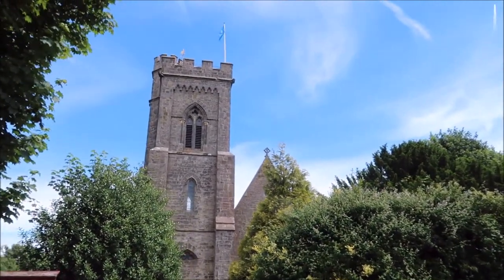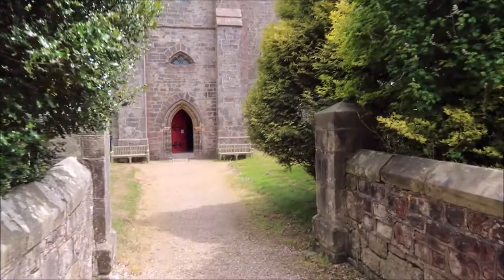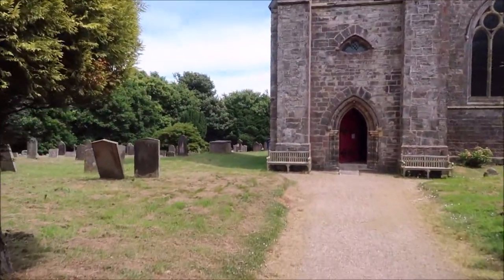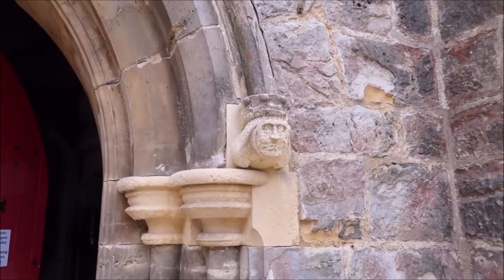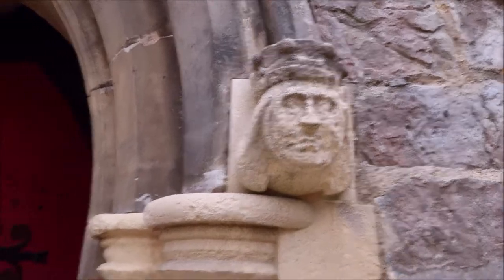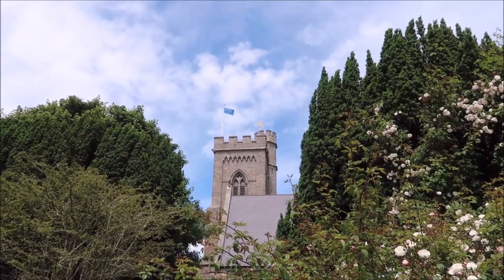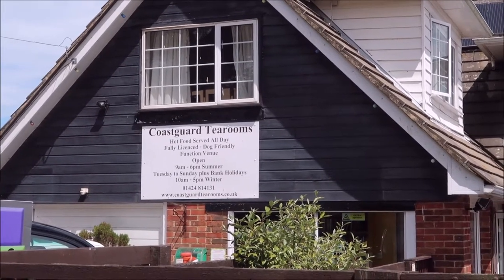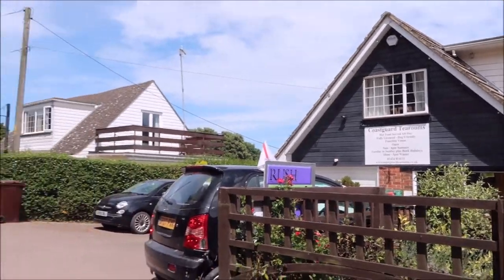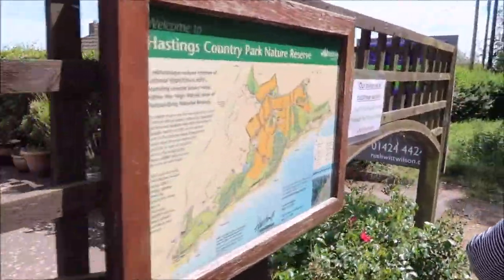Back in Fairlight, and here's a shot of the church that they have here. Some really nice church grounds, and a really nice church as well. We just stayed at these really nice tea rooms in Fairlight called the Coast Guard Tea Rooms. It's the only cafe really in Fairlight, but it was nice. We had an omelette and I had a banana milkshake, which was really nice.